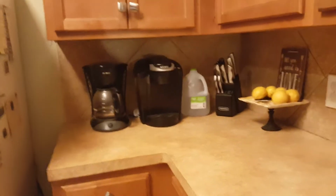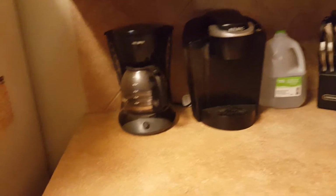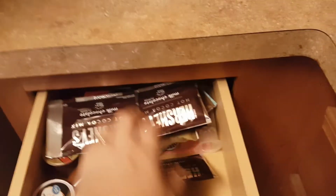And as I said in yesterday's video, this is the most cluttered spot, besides my husband's cubby hole there. And it's because I still have the coffee pot and the Keurig. I did actually have the coffee pot over there in that corner. But we utilize this Keurig every day, mostly for hot water to do tea or cocoa. I do have some K-cups. Oh my gosh. Sorry, my husband's in this drawer all the time. I do have a few K-cups in here, not many.